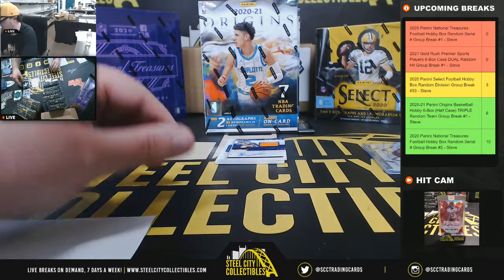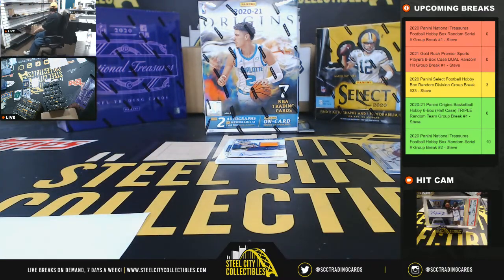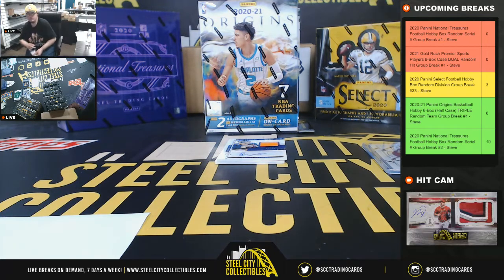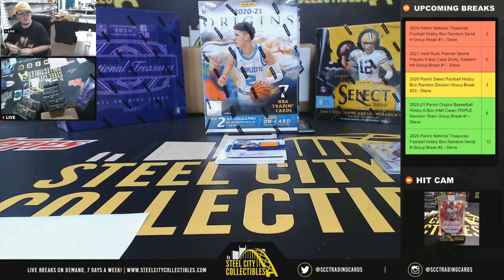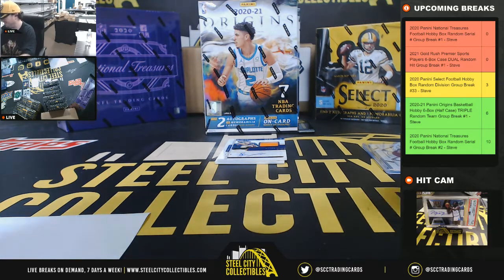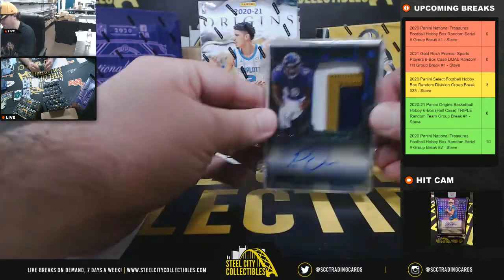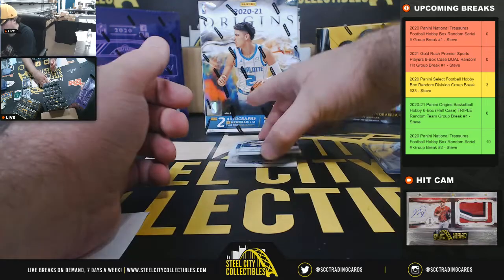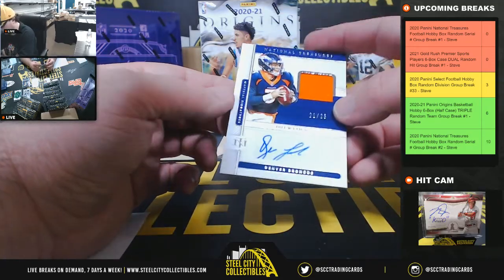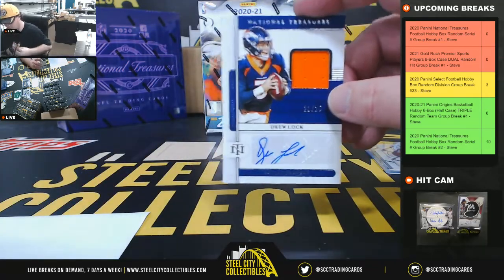Yeah, that's not going to fit, so we'll put that in a 15 count hinge here. Yeah, that'll fit them better. We have a jersey autograph here, number 21 of 25. Drew Lock. That is Material Signatures. Number one going to Chet.